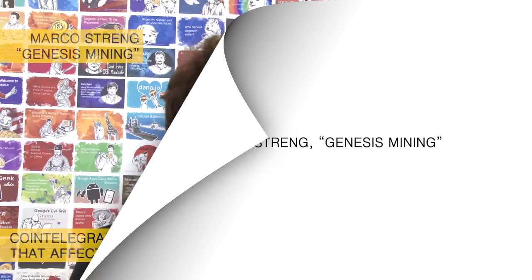Hey, I'm Marco Streng. I'm the CEO of Genesis Mining. We are the largest scrypt hash power provider. We are also planning to offer X11 hash power contracts soon, because we have, I think, the biggest GPU farm in Europe. So that means with these GPUs we can mine any algorithm. And for all the algorithms where there is no scrypt, where there is no ASIC so far, we are pretty good with our GPUs.